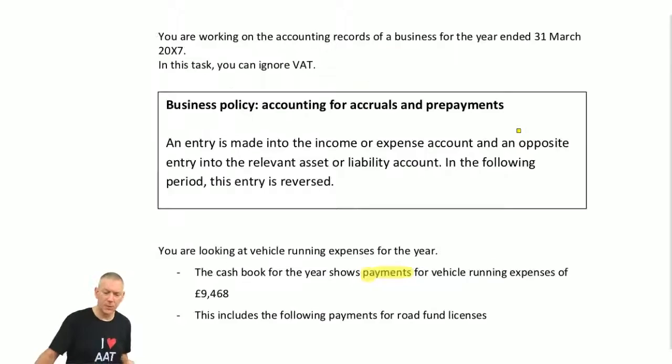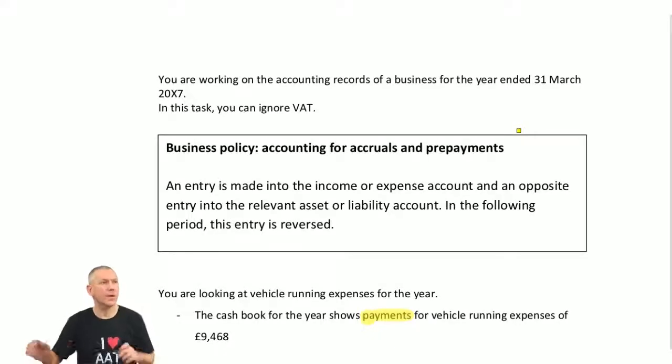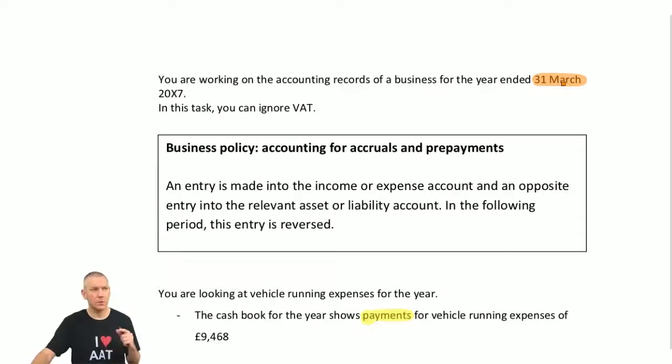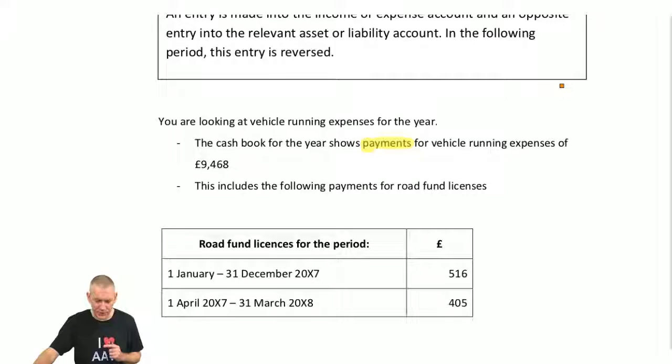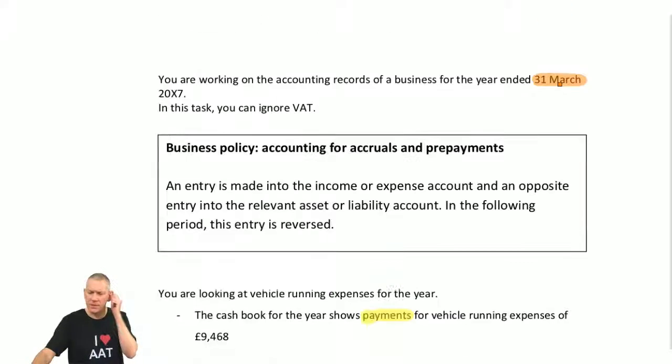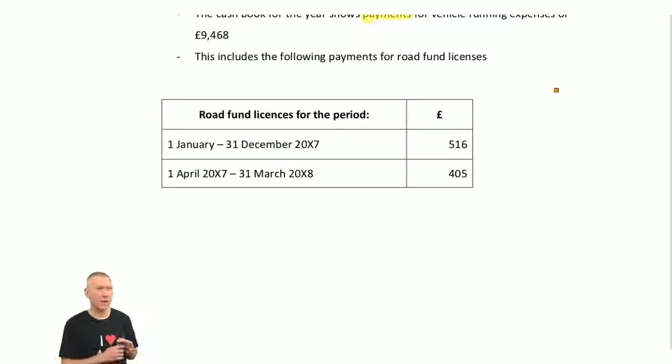And it's very important that we look at year ends with accruals and prepayments. Can you see just over my shoulder here, we have a year end of the 31st of March 2007, but we'll concentrate on the 31st of March. So our year end is the 31st of March. And if you take a look at the two periods that are covered by the road fund license, you can see that both of them drift into the new year. The year ended the 31st of March is followed by the year started the 1st of April. And you can see that a big chunk of the 516 is related to the new accounting year. In fact, the whole of the 405 is related to the new accounting year.